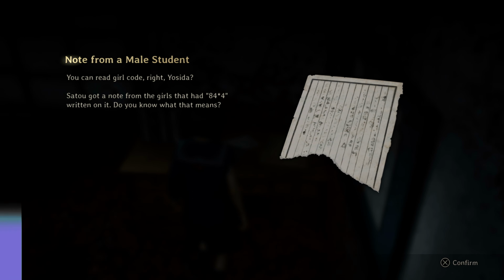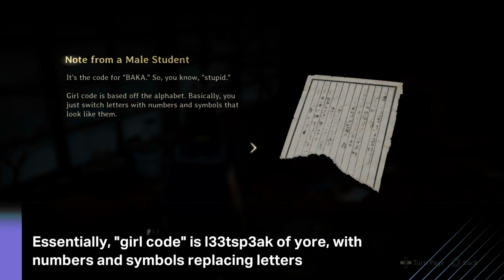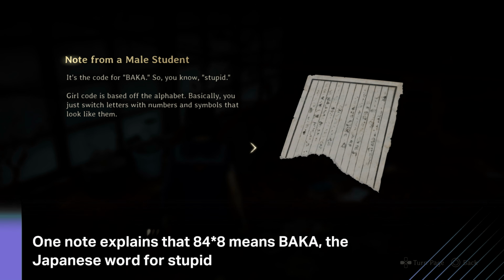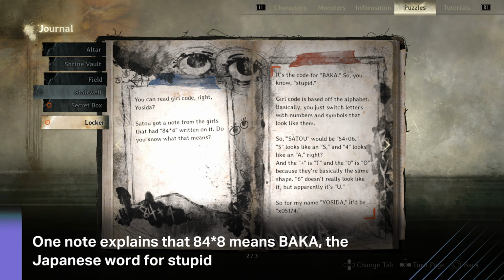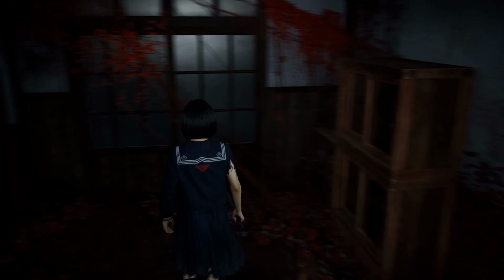In the hallway you can find notes from a male student, which reveals that a student, Sato, revealed a note with 84*8. Another note reveals this to be spelling baka, the Japanese word for stupid, and explains that the shape of the numbers and symbols corresponds to letters, with 8 being B, 4 being A, and the asterisk being K. This means now that from any note that we find with a code, we can translate that into the combination.